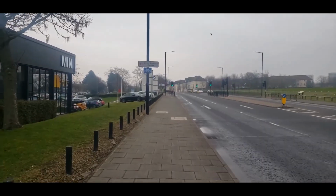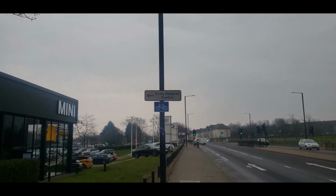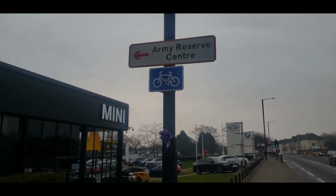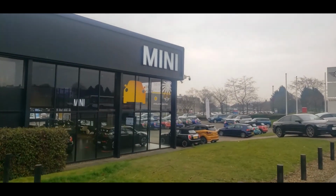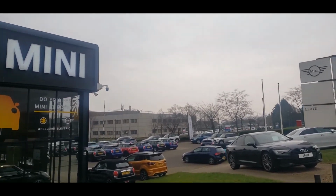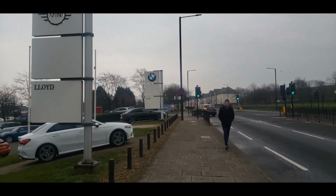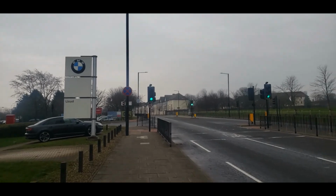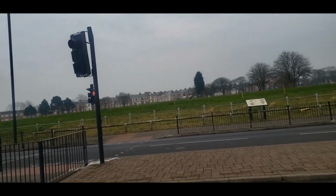Excuse me. If you look up at the sign, above the cycle sign, Army Reserve Centre. And then someone's left another purple ribbon. Do you want to film the cars? Someone's got the horn. I've just seen something of interest, so I'm crossing the road.